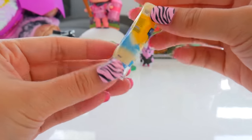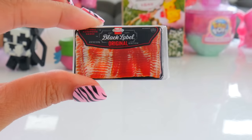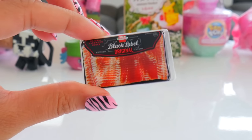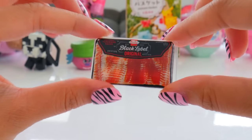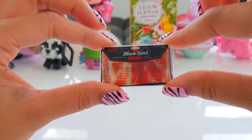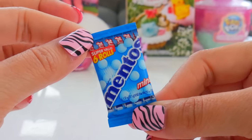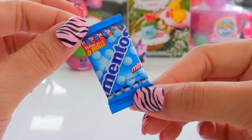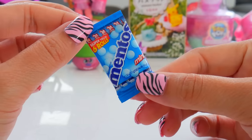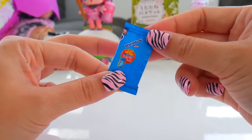Squeeze, squeeze. Tuna and mayo sandwich, please. Delicious. And bacon strips and bacon strips. The Black Label original pack of bacon. Thank you. I'd like to thank all the pigs out there for sacrificing themselves to feed us a delicious hearty breakfast meal. And of course, I don't want to be walking around with bacon breath, so I got my Mentos, the 6-roll super value pack, squishy and minty at the same time.